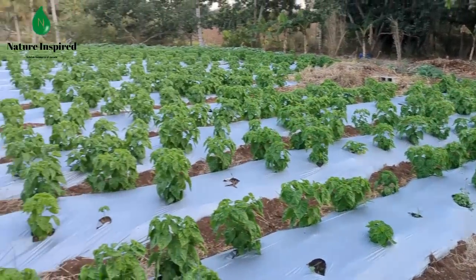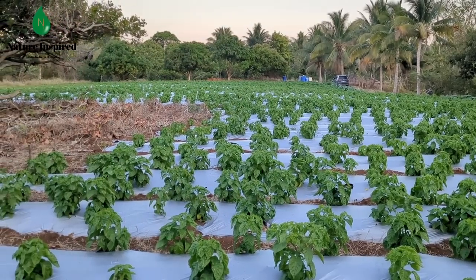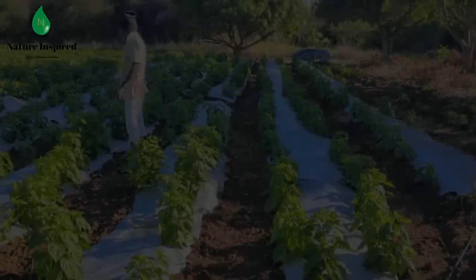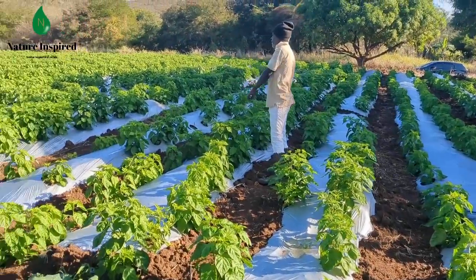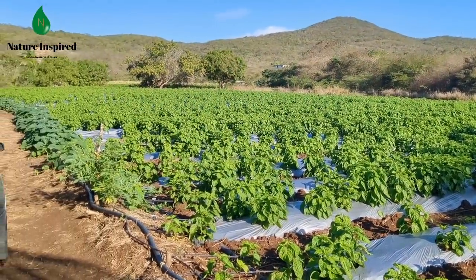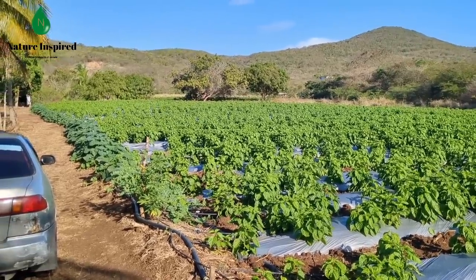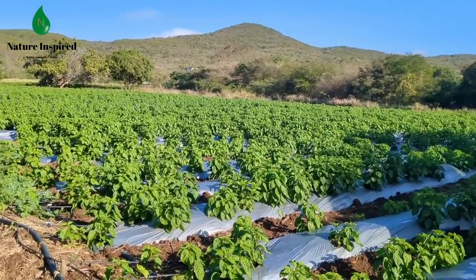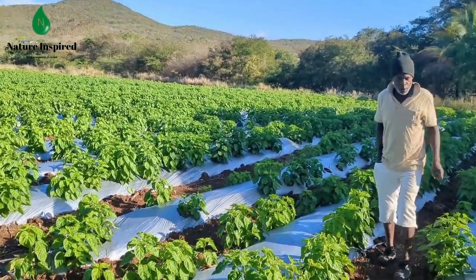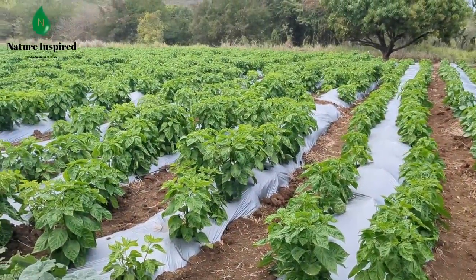And then the rains came, and based on our experience, we've been watering these plants every day, as much as they need it, and we saw great changes from a few showers of rain. Now the rain does something to these plants. It gave them an extra push, and within a few days they were just so much bigger, producing more, much greener than they were before.